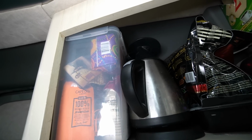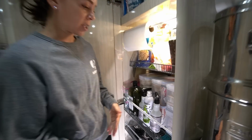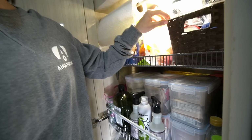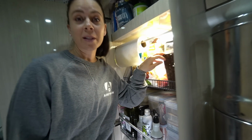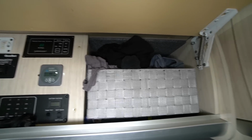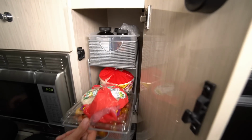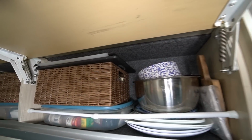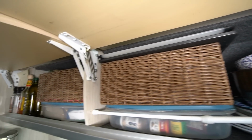We also have a ton of other storage containers throughout our RV. A lot of the containers we actually brought from our apartment life. Some of them we did buy brand new to fit specific areas, but they are scattered throughout. They're in our kitchen, they're in our bedroom, they're in our other wardrobe, they're everywhere. They're up in our upper head bin.